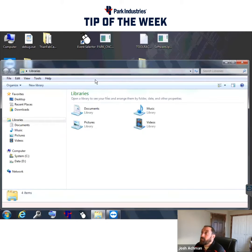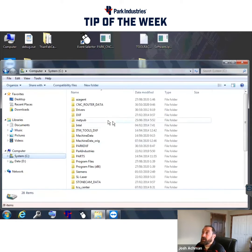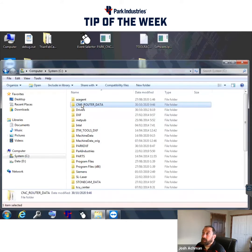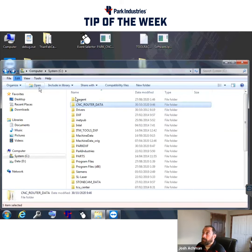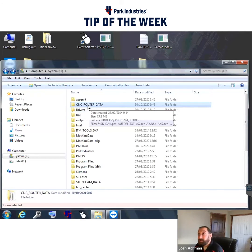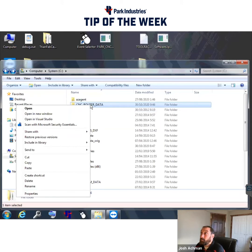Open up your drives here, go to your C drive, and we're just taking the entire CNC router data folder. Here you can see, if you open it up, your tool library is in there. If you have an older Titan, your tool library will be located right underneath the CNC router data. So you would want to grab both CNC router data and the tools. But in this case, we can just grab this one.